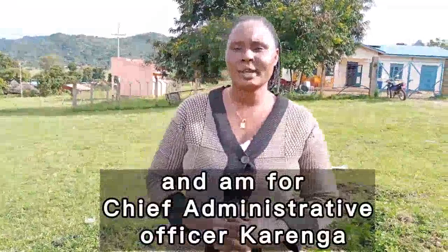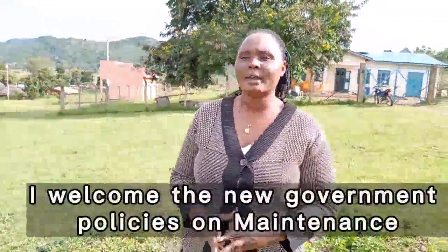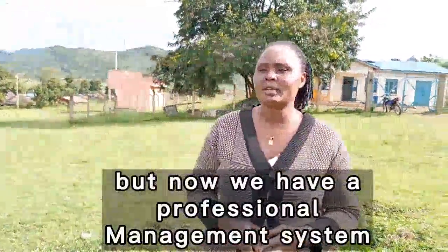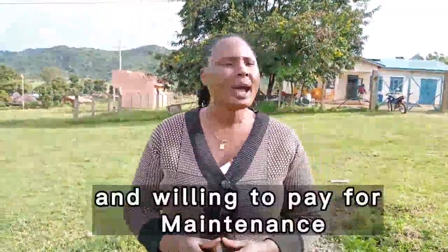In my work for Karenga District, I welcome the new government policies on maintenance. Rural water source functionality has been our worst problem for many years. But now we have a professional management system which is working well. Our communities now have functional pumps every day and are willing to pay for maintenance.